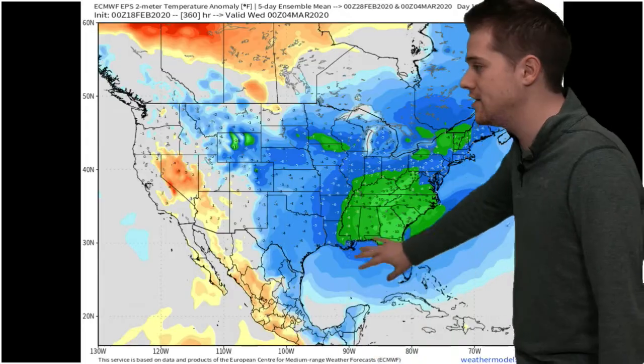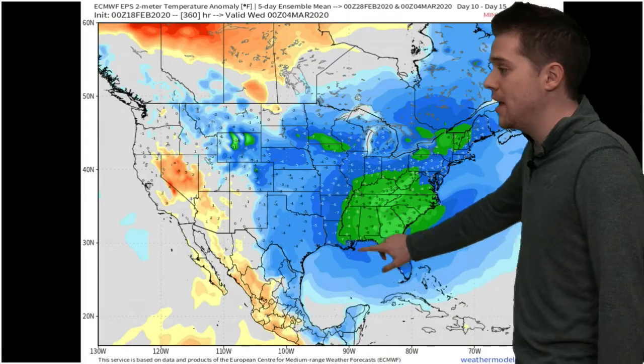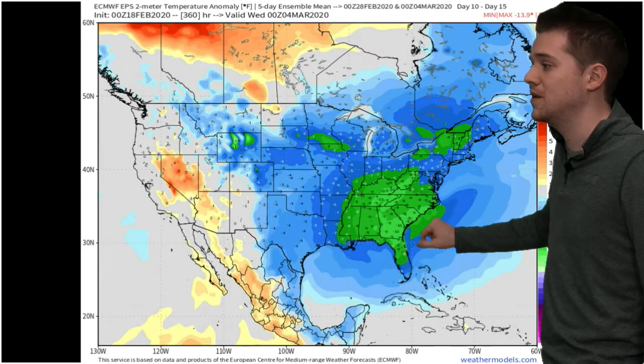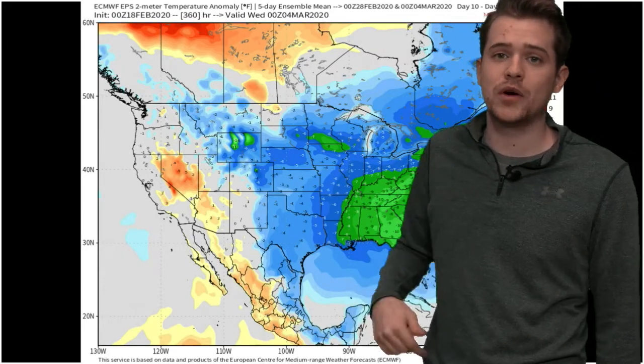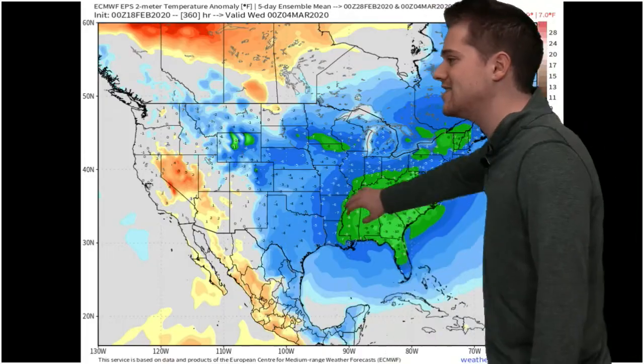But if you're a winter lover, this may be our last chance here. I don't think this is going to be a huge snow pattern or anything like that, but maybe several degrees below normal as we work into the last couple of days of February, the first couple of days of March. I do see some support for it. It's not necessarily Arctic air.